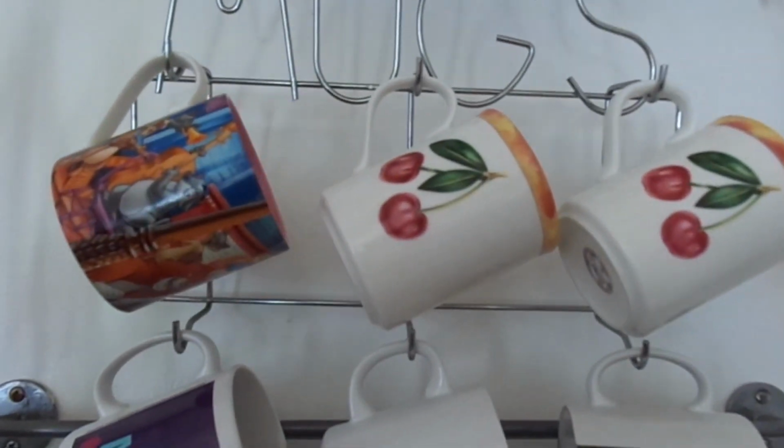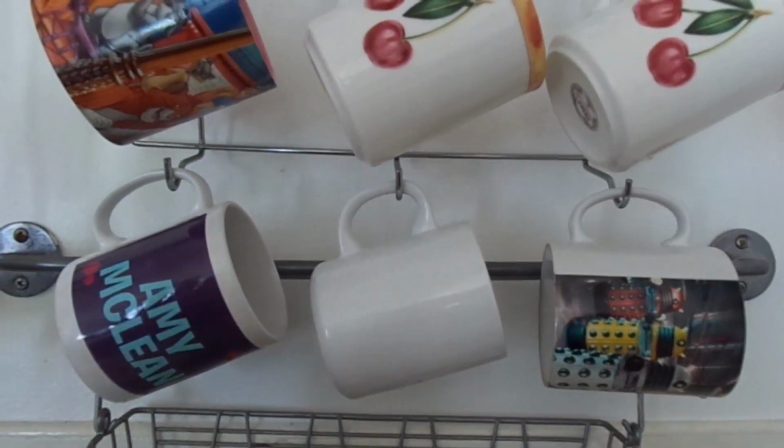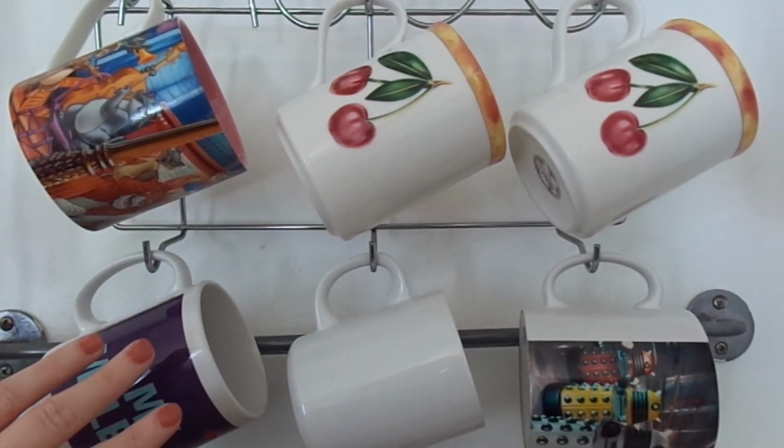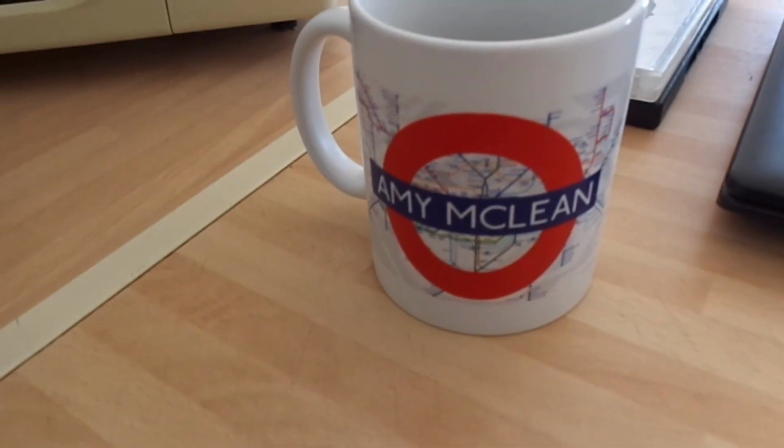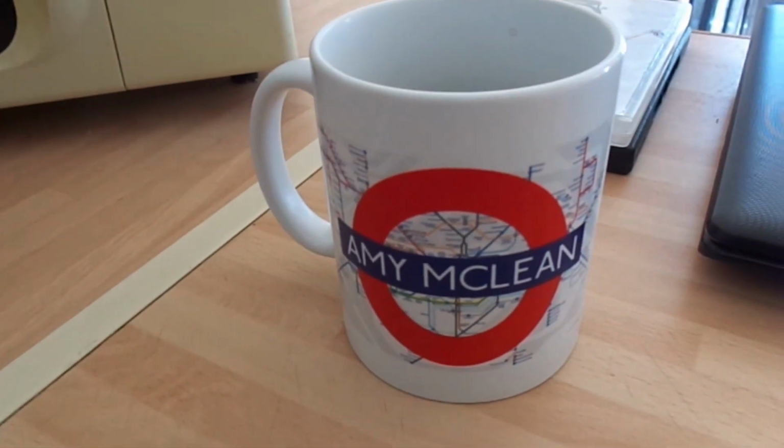We have some mugs on display, but I'm a little bit obsessed with mugs. So I have my Aristocats one, my Loose Women mug, the Sabrina the Teenage Witch ones. That one is not mine. And then down here from this morning's coffee, I still have my London Underground one.